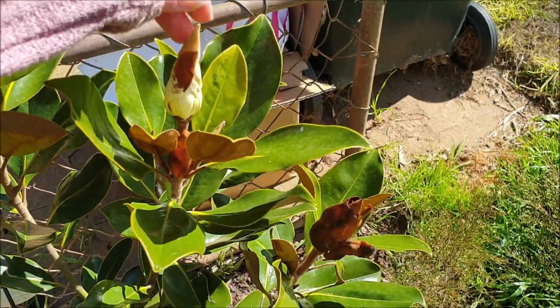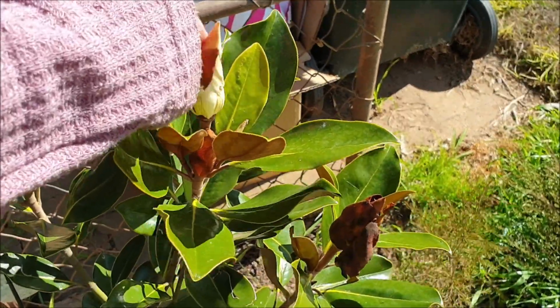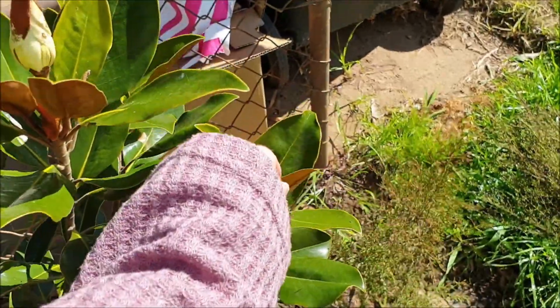These flowered again later in the season. I don't know why, but I've noticed some of them in town have been doing the same thing and then just didn't open.